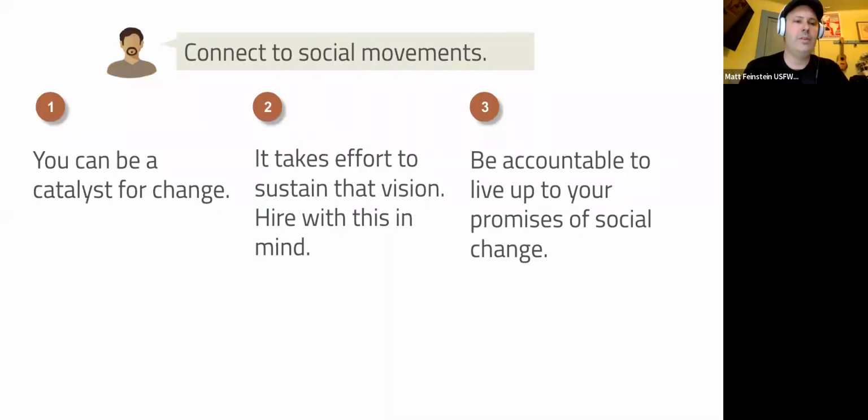There's a whole network of support out there. If you have a mission that's explicit, that is linked to a social movement, you can enact that change. That's great. Could be really good for your broader networking and things like that. But it takes effort to sustain that, right? Maybe you are deeply entrenched and have the relationships in a movement, but keeping that in the long run, we've seen as a challenge for a lot of co-ops.